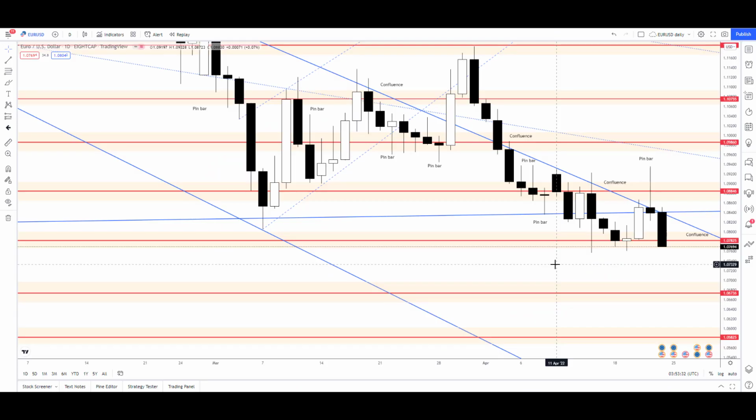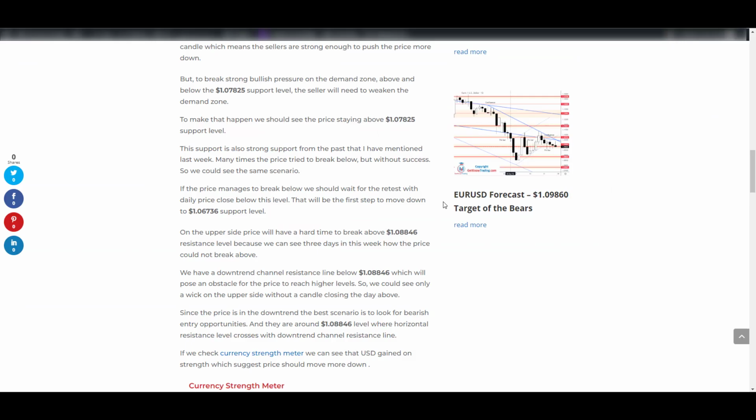Let's go. This week started with a bearish candle. This bearish candle reached the first support level that was below the previous week's Friday candle, and that is 1.07825. Before moving forward, let's check what was mentioned last week in the previous analysis.